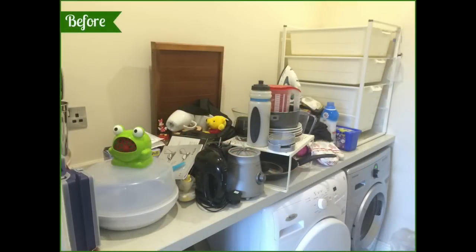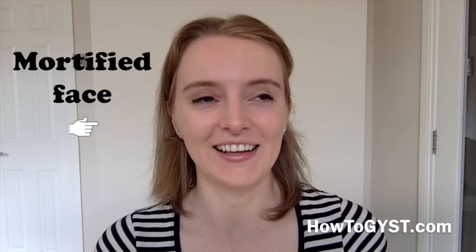Then I moved on to the laundry room, which is just off our kitchen. It's actually this room right here, and it was an absolute disaster. I did the usual, pulled everything out of it. It was all piled up here in the kitchen, on the kitchen floor. I had to dust off a lot of the things because they were just filthy from sitting in there for so long.